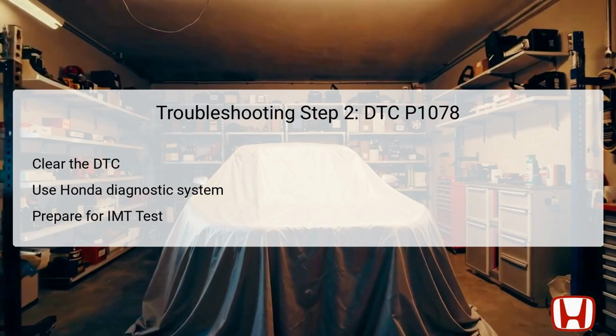For the second troubleshooting step, utilize the Honda Diagnostics System, or HDS, to clear the DTC P1078. Clearing the code allows the onboard system to reset its error log, and can sometimes resolve temporary issues directly associated with the IMT valve operation. Ensure that the HDS is correctly connected and functioning before carrying this out. After clearing the code, navigate the HDS to perform the IMT test, which falls under the inspection menu. This test will help determine whether the valve operates correctly under specified conditions. Monitoring the results closely is essential, as it will guide the next steps in the troubleshooting process.